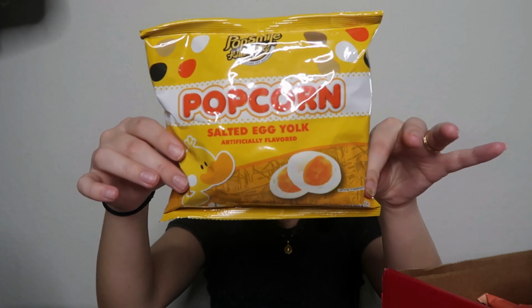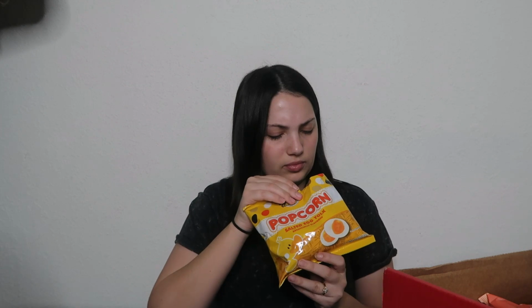The first thing is this salted egg yolk popcorn, which sounds super intriguing. This is from Taiwan. It says it's Taiwan's most excellent holiday tradition. I don't think it smells like eggs. It almost smells like it would be spicy. What the? Wait.